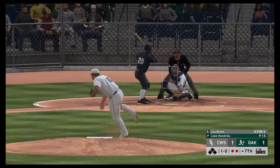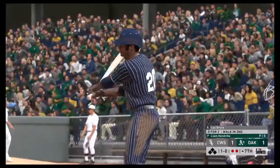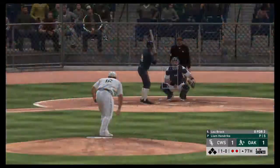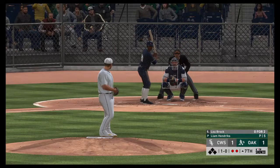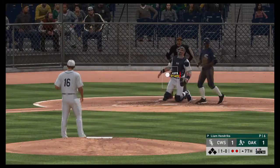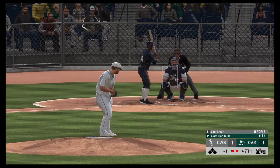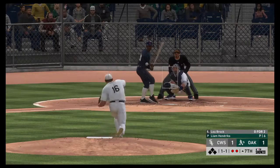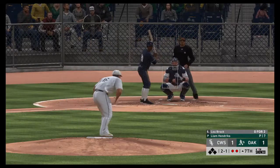So now to the plate, Lou Brock, as he will look at a first pitch fastball for ball 1. 0 for 2 from him so far in this one. One and one the count now. Now here's the pitch. 2 balls, 1 strike. Bases are empty here with 2 men out.